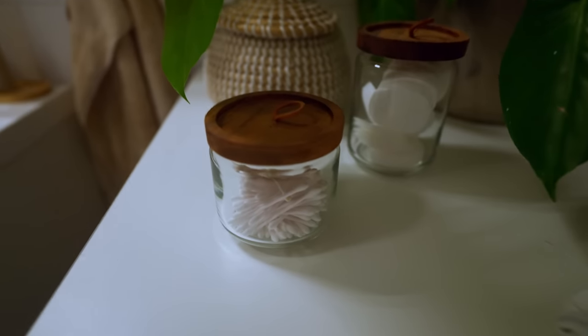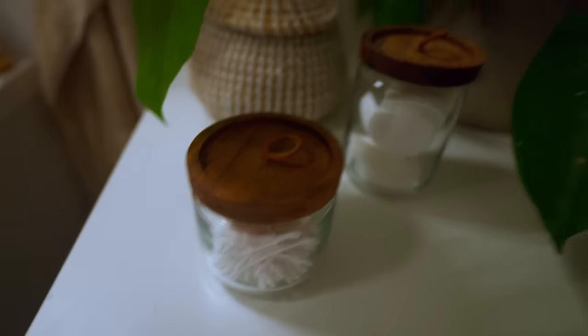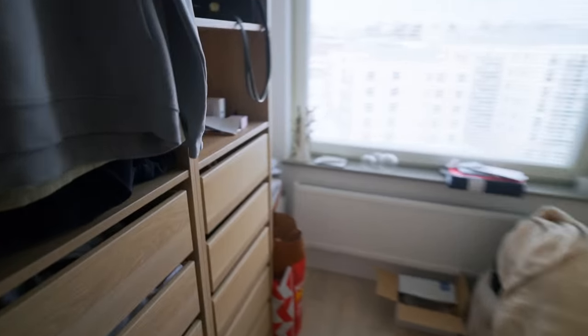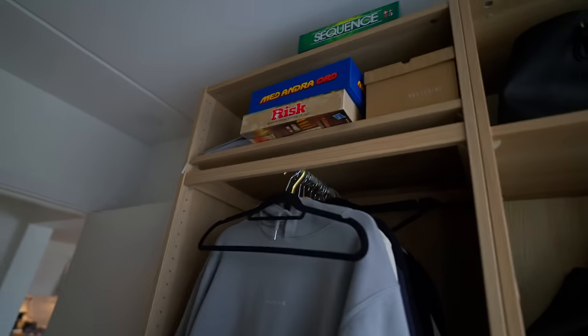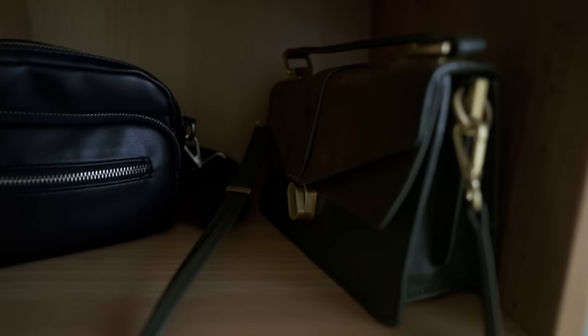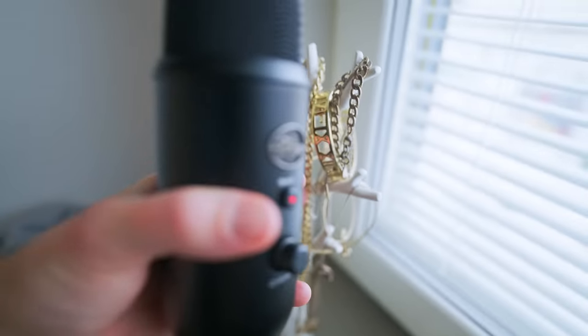Like, for example, these little cans that I used in a video the other day. And oh, here's another item that I used the other day. And when I'm done inside the bathroom, I might go here into the closet and look around, see if I can find anything. Here we have the iPhone case, Olivia's iPhone case. We have a bag that I've used in a video before. We have some jewelry here.